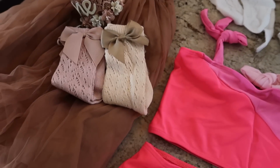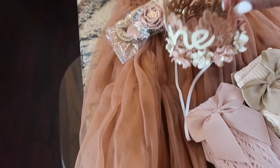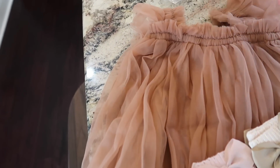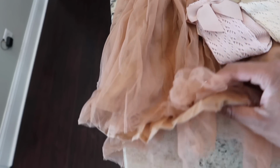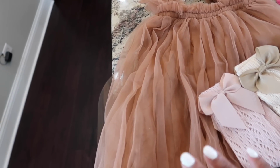Have that. And then for her actual birthday pictures that we're taking tomorrow, I figured we'd do this cute little dress. It's so simple, y'all. Look, with the tulle and everything. So I love this kind of look on her. This was also kind of the theme for her baby shower, so we're keeping that going.